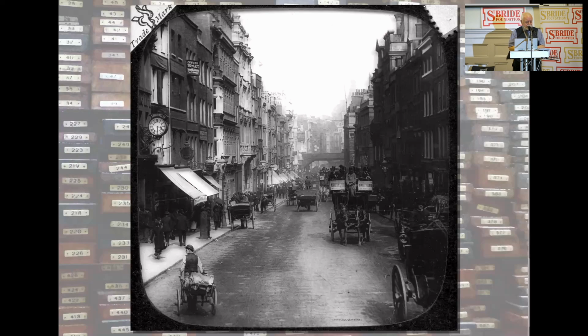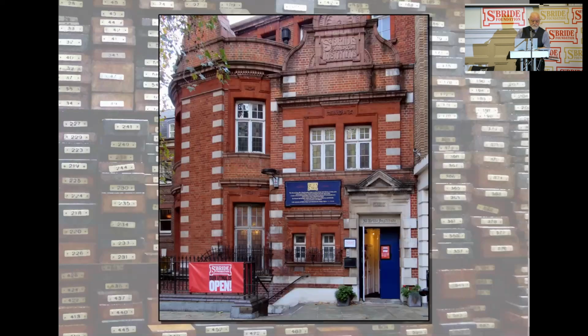St. Bride Library is a temple of innovation to the printing trade. Now, this clicker should move on, I believe. Yes, it works. Fantastic. I'm not great with technology, so keep your fingers crossed.